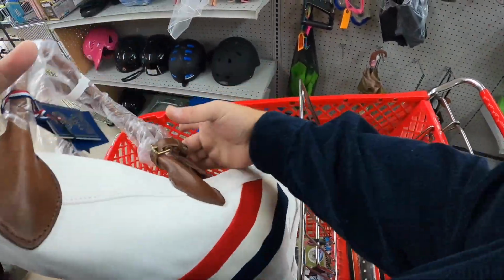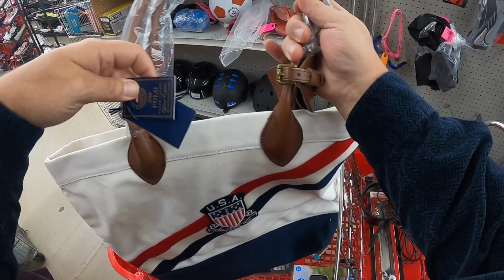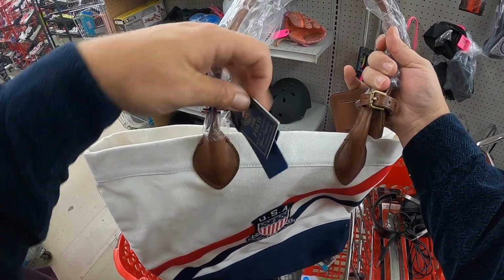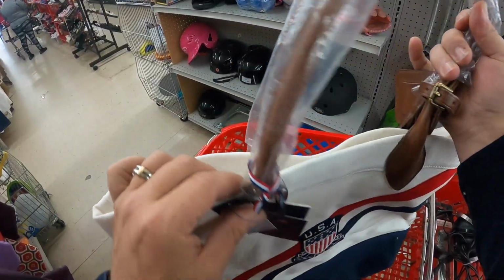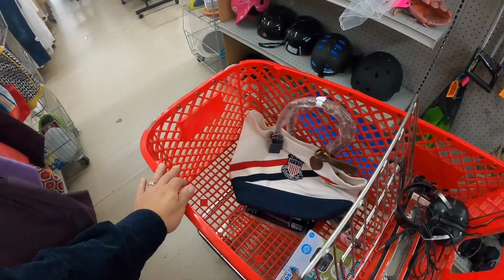So I just picked this up. It's brand new 2016 Ralph Lauren official, sealed, tagged, new. You want $12 for it? I'm gonna take it.